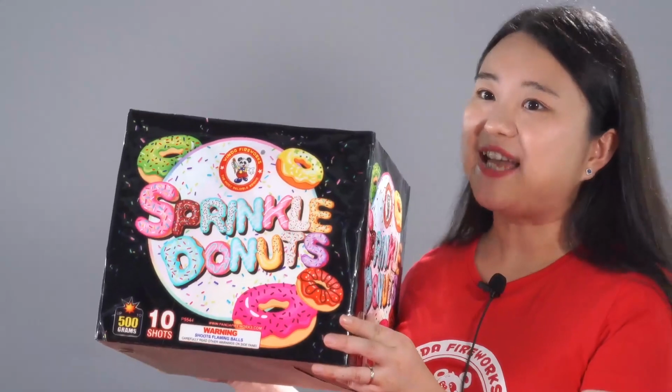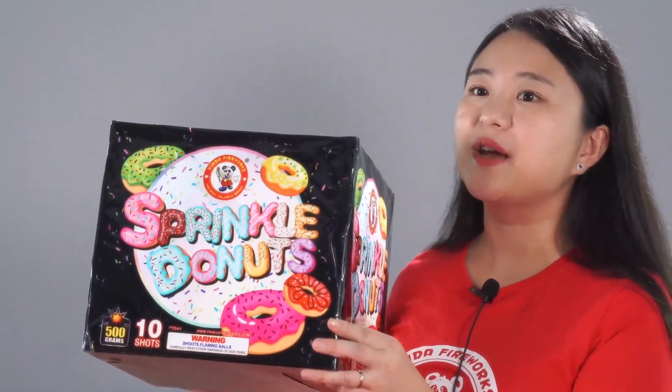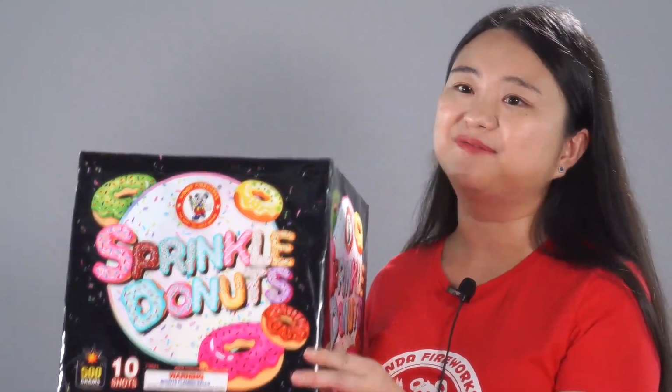Sprinkle Donuts, 10 shots of 2-inch breaks, Winda brand, packed 4x1. You won't find crumb, powdered, or glazed to nibble on, but the rings of red lace, gold splash, and blue peony make for a visual treat. 500 grams and 0 calories. Please help yourself to one.